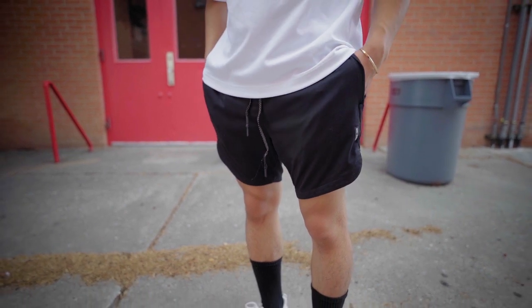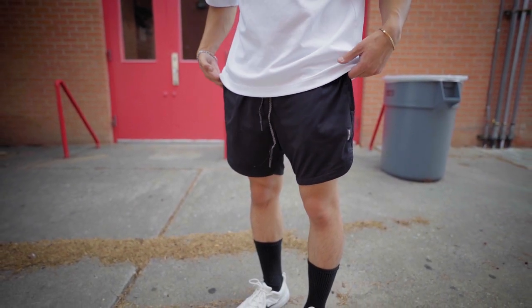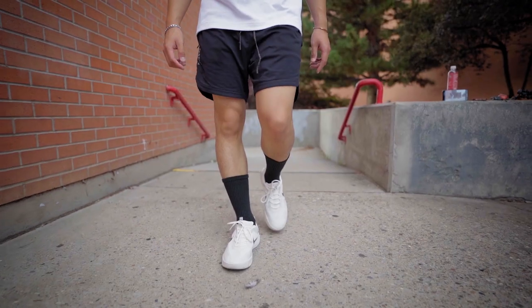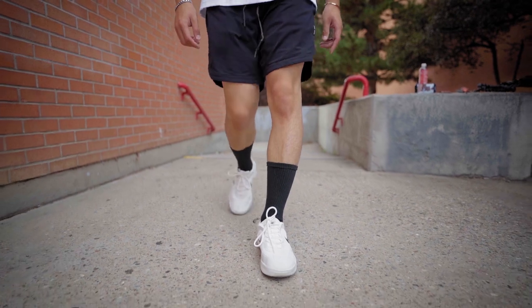Then we got on these shorts from Aesthetic Revolution. You know, it's moisture wicking, stretchy, 3M reflective, yada yada yada. It's a great pair of shorts. And then a simple black pair of crew socks from Gildan, and then the Ninja 2s.